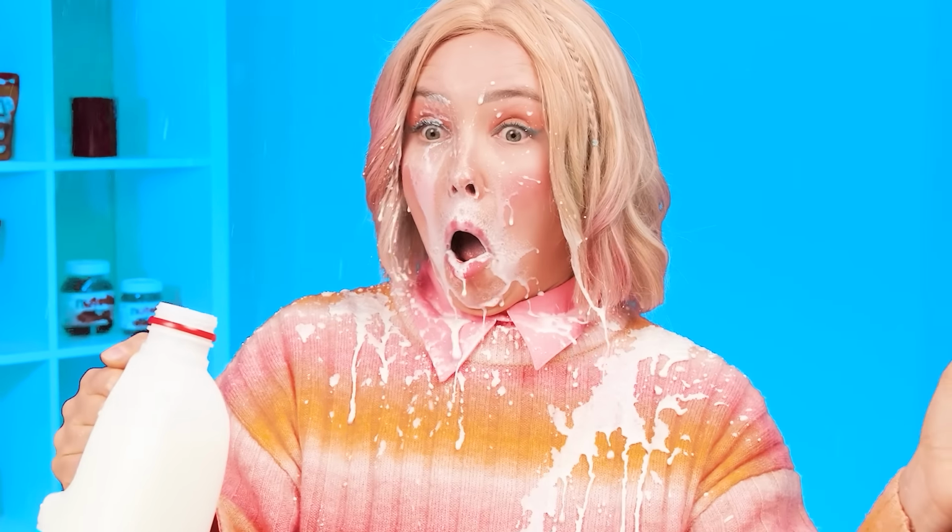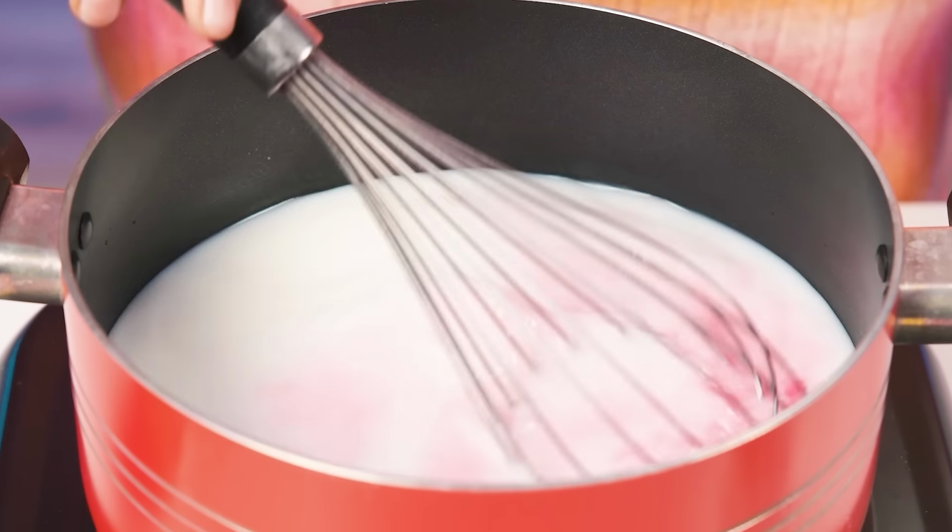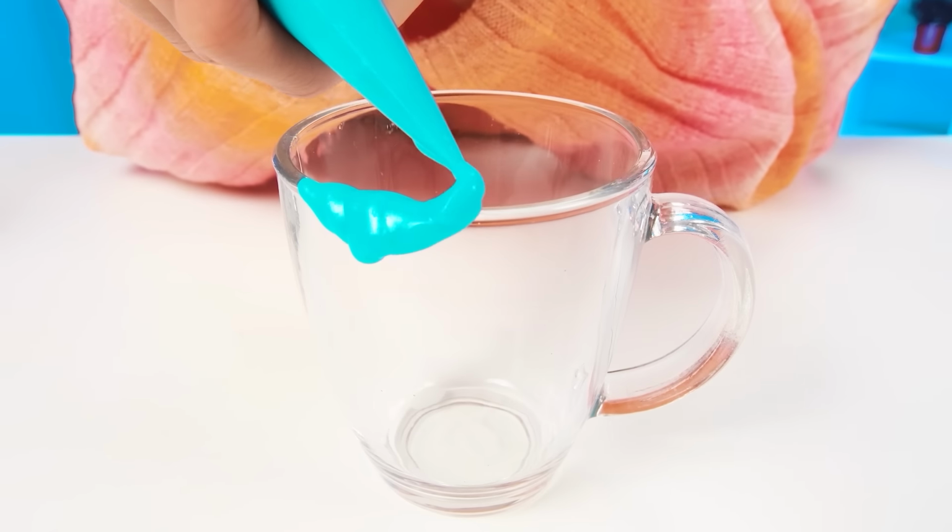Okay, it's time to add milk. Be careful. Oops. Yeah, the sister clearly needs to be more attentive. So, you can add all the ingredients. Now, a little dye. Wow, look at this beauty. This cream is so bright.